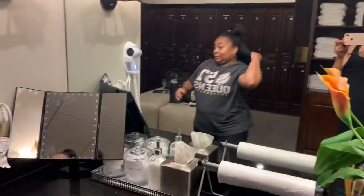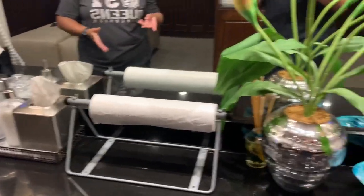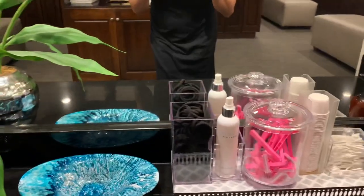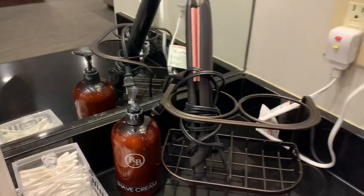I'm trying to keep it dry. That's what I was like. Oh, they got plastic bags for your wet stuff, to put back in there, which is nice. They got hair ties. Look at that. Q-tips, hair ties. And they've got their own flat iron. All right. Okay.